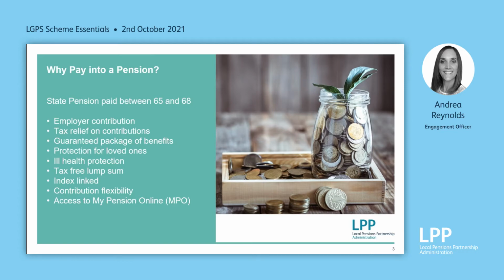You might be thinking £175 per week is considerably lower than your current salary, but by joining the local government pension scheme, this gives you an opportunity to increase your retirement income to provide for a more comfortable retirement. The contributions you make attract tax relief, and therefore tax is deducted after your pension contributions have been taken from your pay, meaning you pay less tax. And your employer contributes to the scheme too.